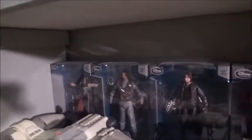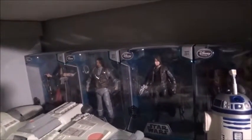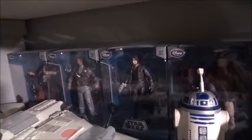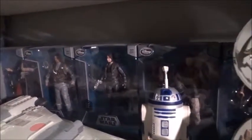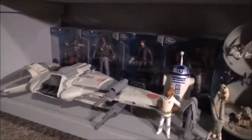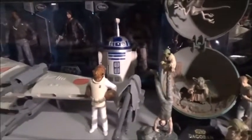Nothing too exciting down here. There's some of those Disney Elite diecast. I like those actually better than the Black Series, just because they've actually got some weight to them, and their joints bend really well. I found a lot of the Black Series stuff, their joints, right out of the box, they just don't move. You can't bend them. So they're not the highest quality, even though they charge you high quality prices.